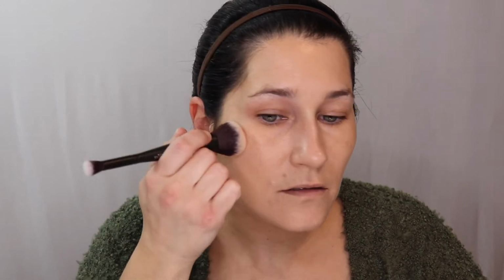I love this brush, and I just put a little bit on my cheeks. And then I work it in. And this really just gives me a nice little glow. Alright, now that I have that on, you can see it just kind of gives me a little healthy glow, a little color to my cheeks. And that's pretty much all I'm looking for.